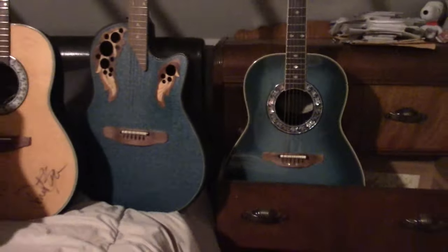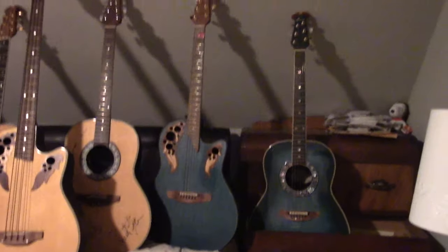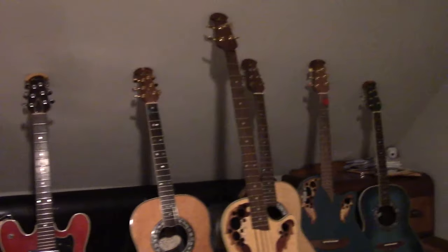And really, really nice to play and just nice to look at. So blue is kind of my color, so these two together, stunning, I think. And yes, I'm very happy with my collection here. So really, really special guitars, special to me, and I think special to a lot of people.